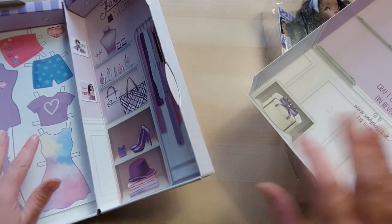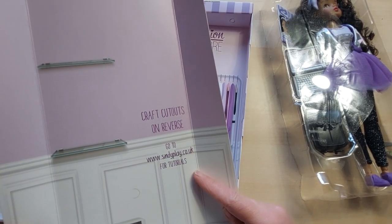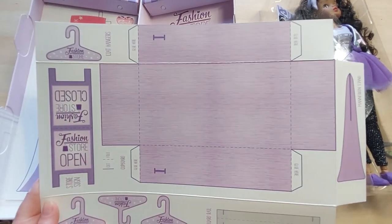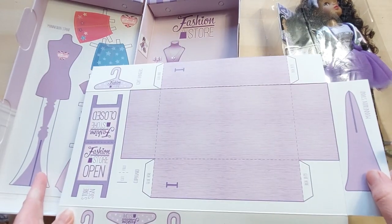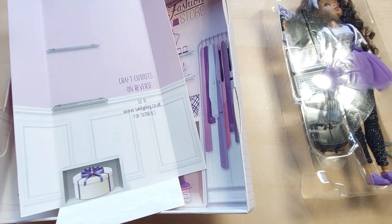I'm just going to pop them there, and let's have a look what we've got here. It says craft cutouts on the reverse, but you can actually go to the tutorial site to have a look at that, so that will help if you're not sure. And these are the bits and bobs we are looking at. So she's obviously got a shop sign, got coat hangers. This is the little wardrobe, and that is the stand for the actual mannequin that's over here. So I think that is really fun, and it's an additional thing, isn't it? It's making play sort of more interesting.